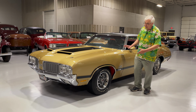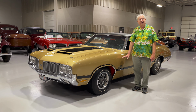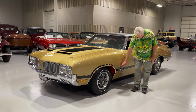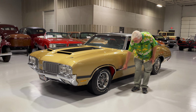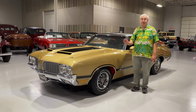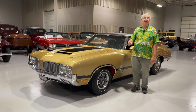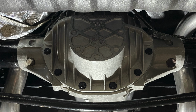Beautiful original colors, the striping on the car, great. You knew when you pulled alongside one of these cars when I was in high school, if you looked down and saw 442, you know, 4-barrel, 4-speed, dual exhaust, W30 meant serious business. The other really interesting option this car has, now I've never seen one of those actually, is a W27 aluminum rear end.